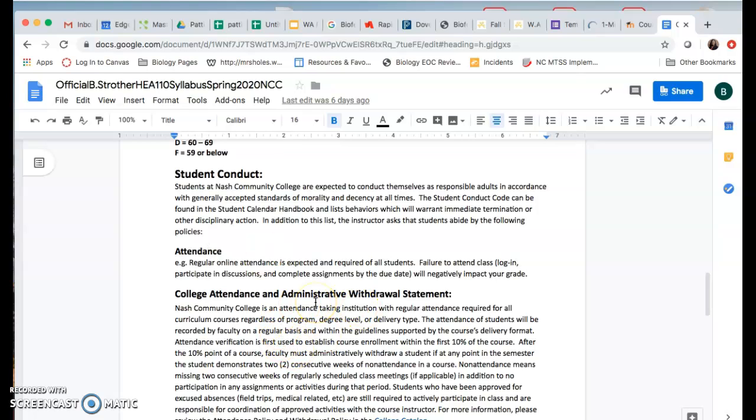Okay? Also with online classes, if you miss more than 2, I'm required to drop you. And that's actually a Department of Education requirement. That's federal government, so it's not even just a Nash policy. So if you miss more than 2 consecutive weeks, and it says it right here, then you will be dropped. And so basically attendance in the online class is simply that you're submitting the assignments for that week.